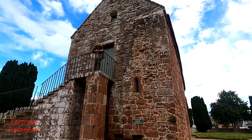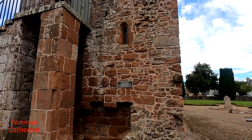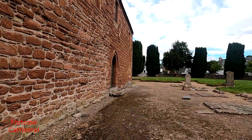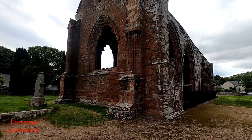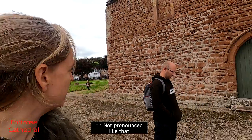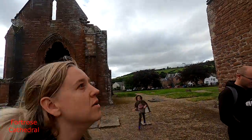So this is the North Choir Range. And after the Reformation, the ground floor was a prison. One of the ladies, the Countess of Ross, was married to a man for 2 years, and he burned down the cathedral, Elgin's Cathedral, which we've been at. Pretty cool.